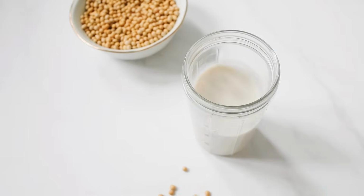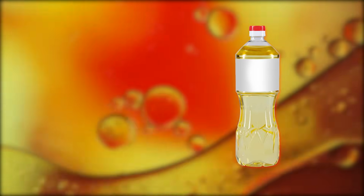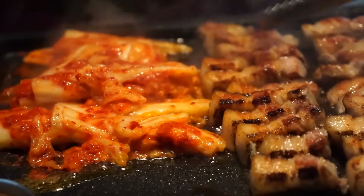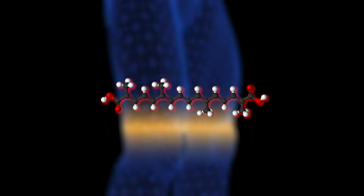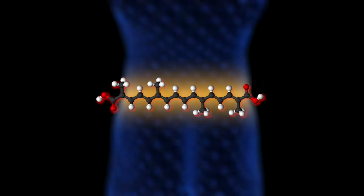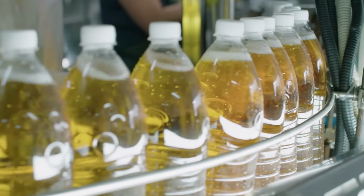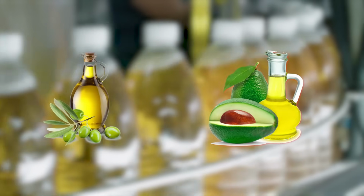Another food to avoid is corn oil and other vegetable oils rich in omega-6 fatty acids. These oils, which are commonly found in processed foods, can upset the balance of omega-3 to omega-6 fatty acids in the body. This imbalance can promote inflammation, which is harmful for people with arthritis. Instead, focus on oils with a better omega-3 to omega-6 ratio, like olive oil or avocado oil.